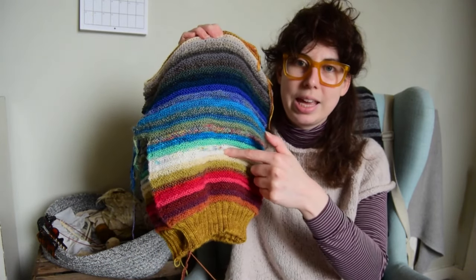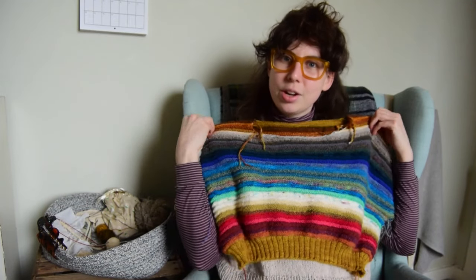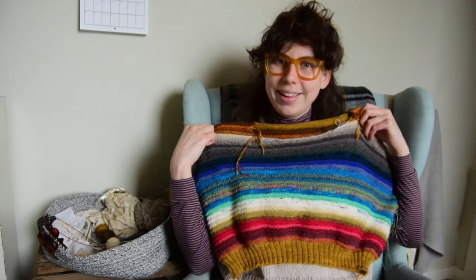I'm liking it more than I thought that I would. Halfway through, from here till here, I was like, yes, I love this. Then this little section, I was like, am I actually going to wear something that's got this many colours on it? But I recently tried it on, and I actually really love it. It's not an everyday item, but it's wearable. Very different than this current item.